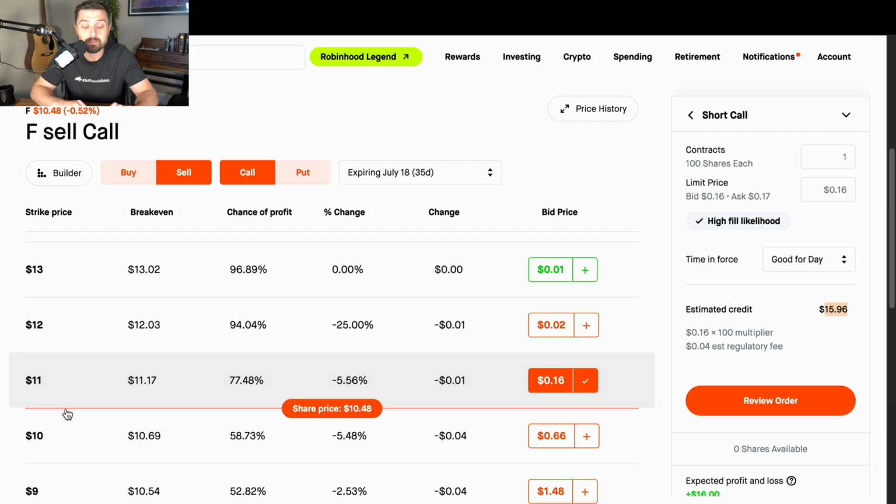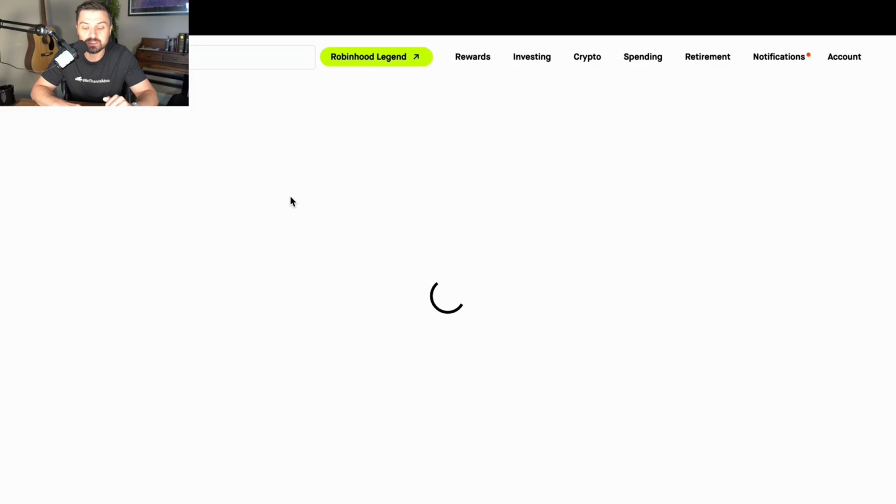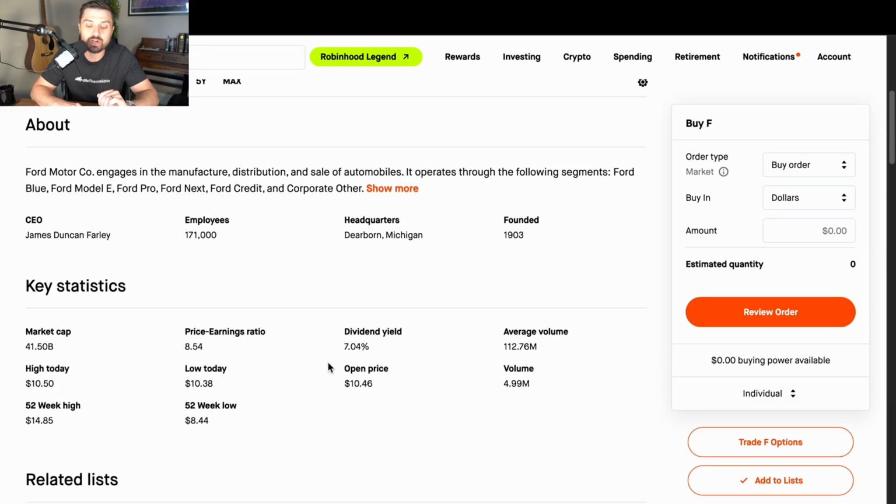The second thing that can happen is that let's say Ford just trades sideways around 10 to 10.50. It's just ping-ponging around there. Well, your contract will expire worthless. You'll still have your 100 shares to then run the play the following month. But if you do get assigned, you have taken advantage of your appreciation sale. And while you're doing your covered calls, you are collecting the dividend payments that Ford offers, which is a fantastic dividend.